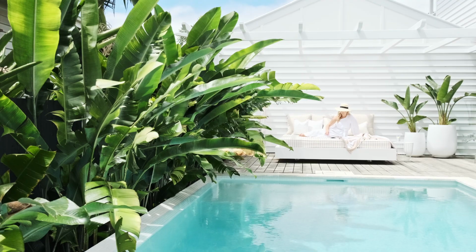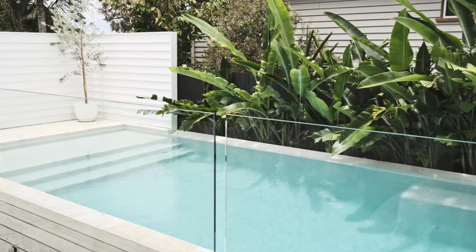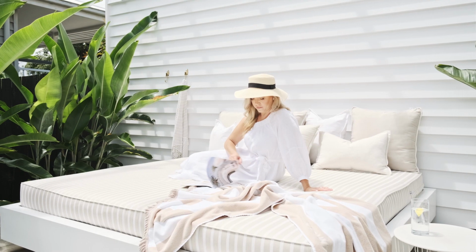Our favourite zone in the house would have to be the pool area. We literally feel like we're on holidays every day of the year.